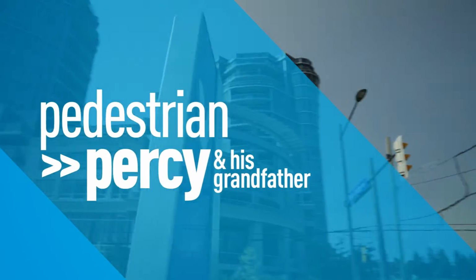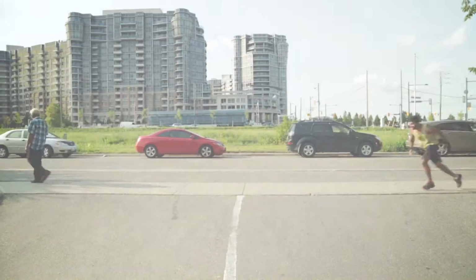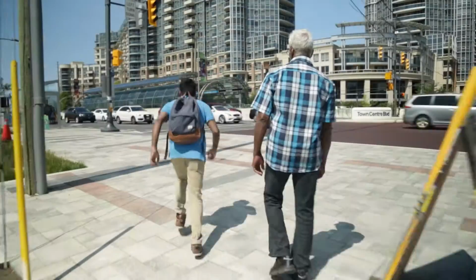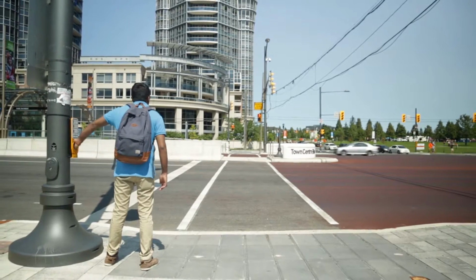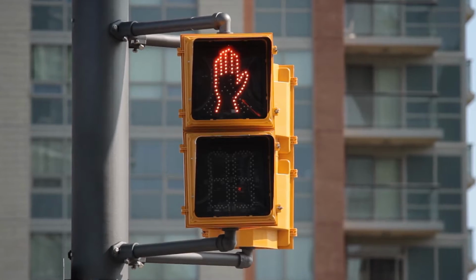Pedestrian Percy is much less concerned with precision. He's full of energy and always in high gear. That's why the new rapidways are his favourite way to travel. Excited to be out on the new road, Percy pushes the pedestrian button to activate the crosswalk signal. He's eager to reach the Viva station and knows the pedestrian signal won't change unless the button is pushed.